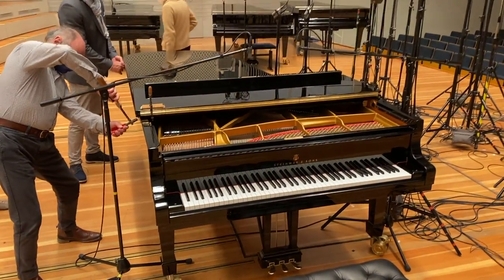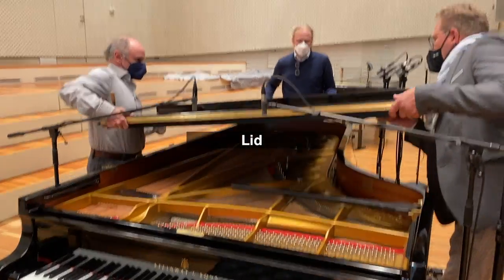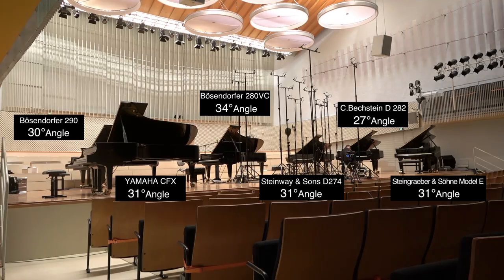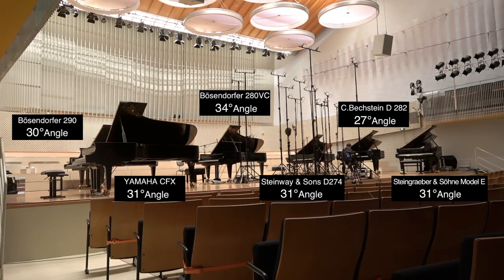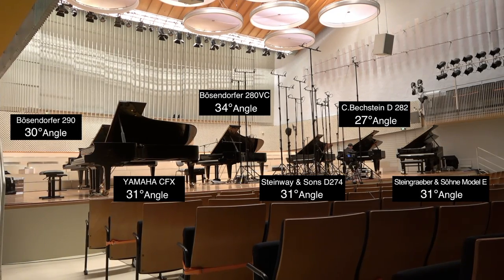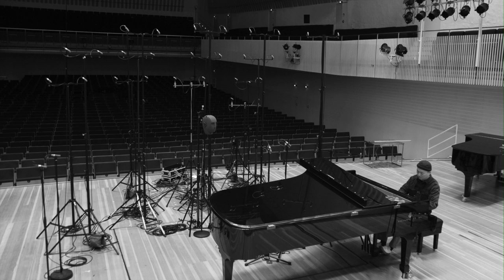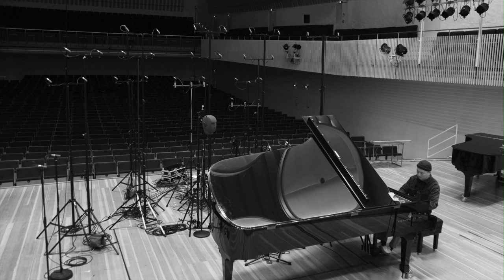We believe that the reflections on the lid affect the recorded sound. We already discovered that each angle of the lids of the six different pianos was not the same. Also, we recorded the same piece closing, removing, or half opening the piano lids for comparisons.